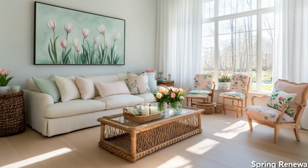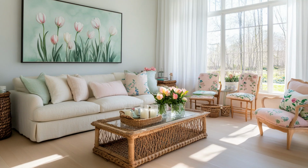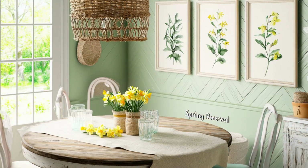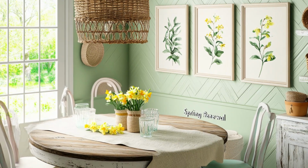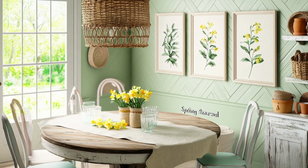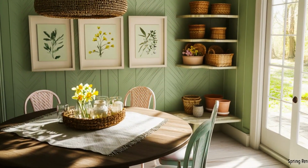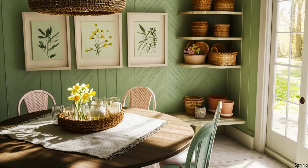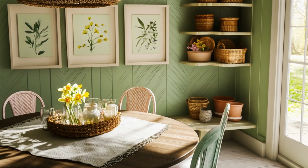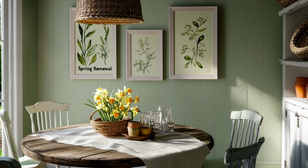Welcome to Home and Harmony, where we believe every small space deserves big style, especially when spring arrives with its promise of renewal and fresh beginnings. Today we're exploring how to infuse your compact apartment with the sophisticated, yet approachable aesthetic that has made Nate Berkus one of America's most beloved interior designers. His signature blend of timeless elegance, meaningful objects, and textural contrasts creates spaces that feel both curated and comfortable, perfect for breathing new life into your small apartment this season.